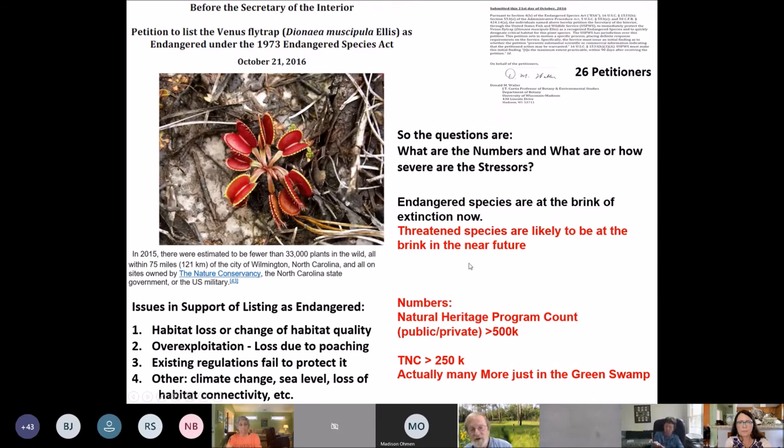Remember, Venus flytrap is a species of concern, so basically you're looking at it to see if it is going in the wrong direction or not. Well, it has been going in the wrong direction because of loss of habitat, etc. So a project was undertaken to try to determine, well, it's been an estimate, of course, the numbers of Venus flytraps in the wild.